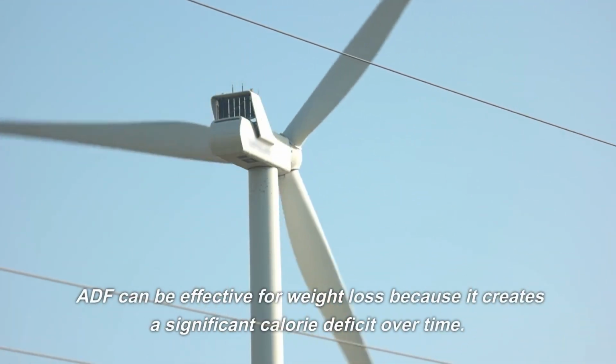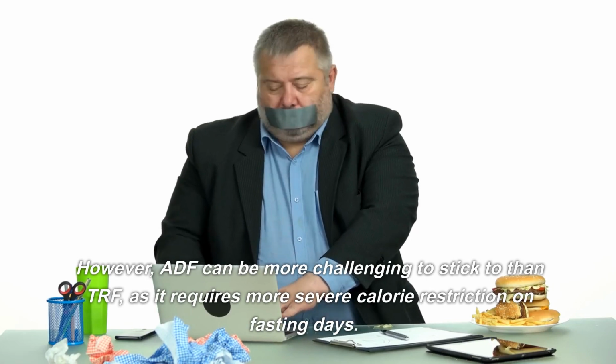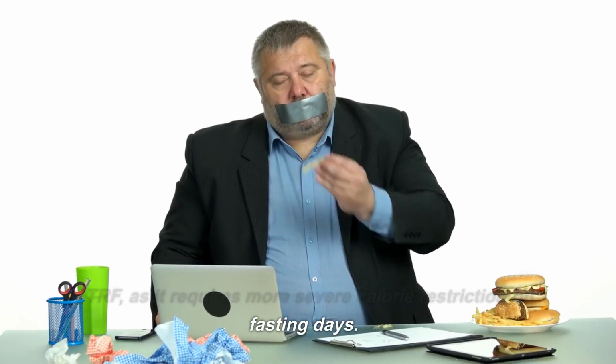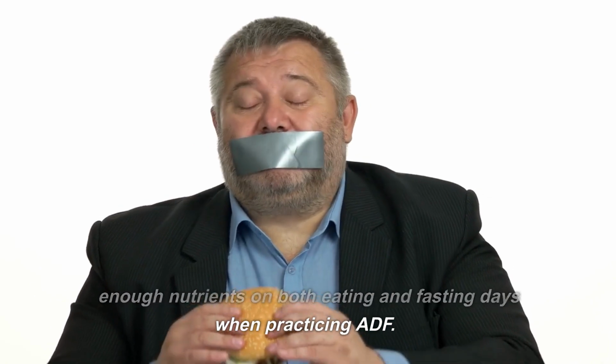ADF can be effective for weight loss because it creates a significant calorie deficit over time. However, ADF can be more challenging to stick to than TRF, as it requires more severe calorie restriction on fasting days. It's important to ensure that you are still getting enough nutrients on both eating and fasting days when practicing ADF.